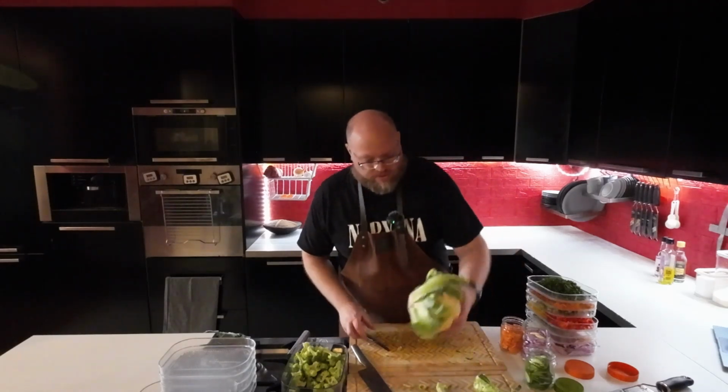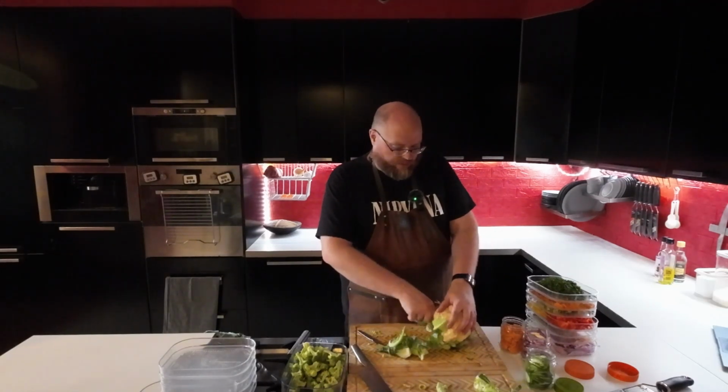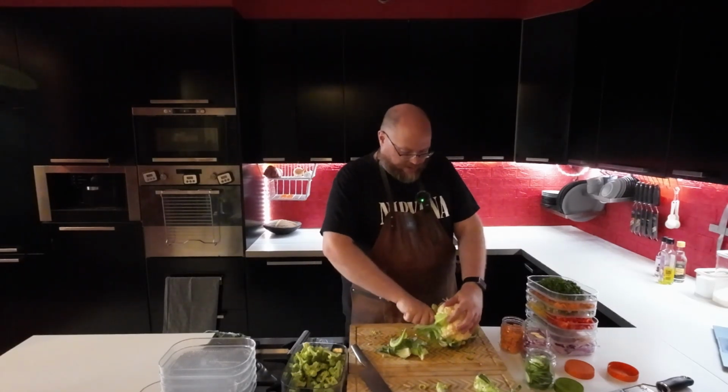And here we have some cauliflower, and I'll just cut all those florets off for my cauliflower wings and for a meal with cauliflower later in the week.